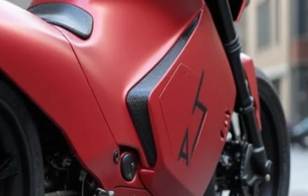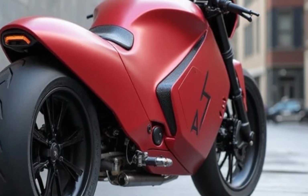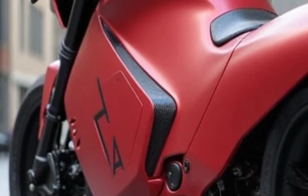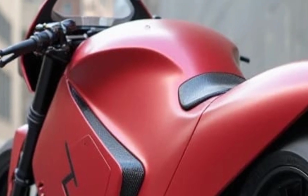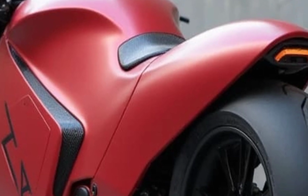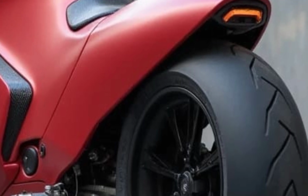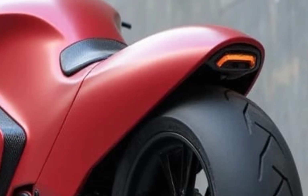It's the last thing people see, and probably the one they'll remember the most. From the side, the Arc Vector is a vision of kinetic sculpture, low, stretched, and perfectly balanced. The entire motorcycle appears to be in motion, even at a standstill, with lines that flow from front to back in a continuous sweep. You immediately notice the monocoque frame made entirely of carbon fiber, a structural design that eliminates the need for a separate chassis.